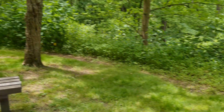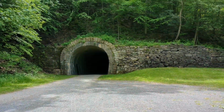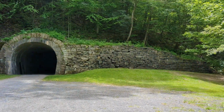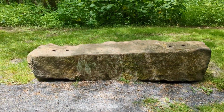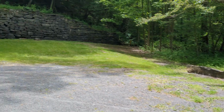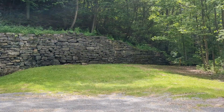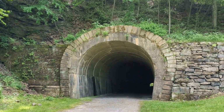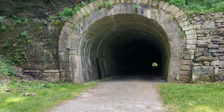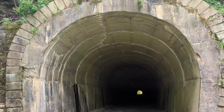Charles Dickens was one of the famous riders on the Allegheny Portage Railroad while he was touring America. Here's a sleeper. Now there would have been a house here to turn the train, or the locomotive I mean. And somewhere in here there would have been like a turntable. It's quite interesting. They built it as a railroad tunnel, but the locomotives never went through this.